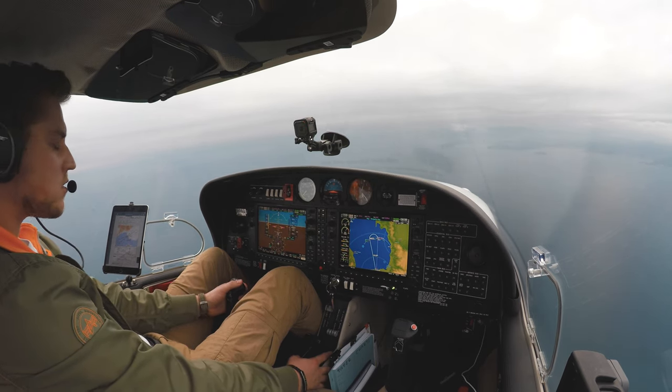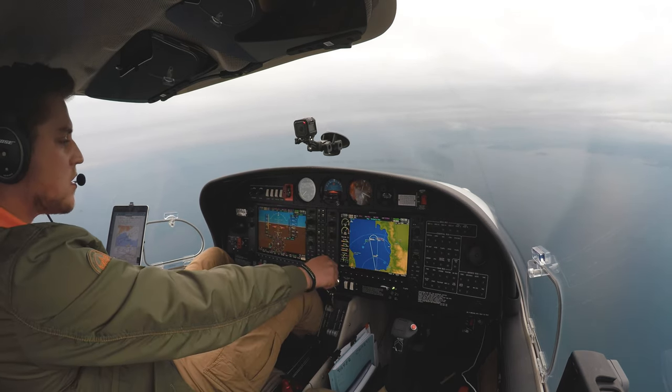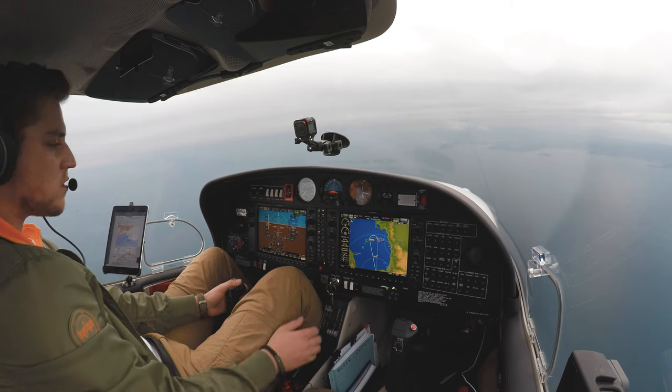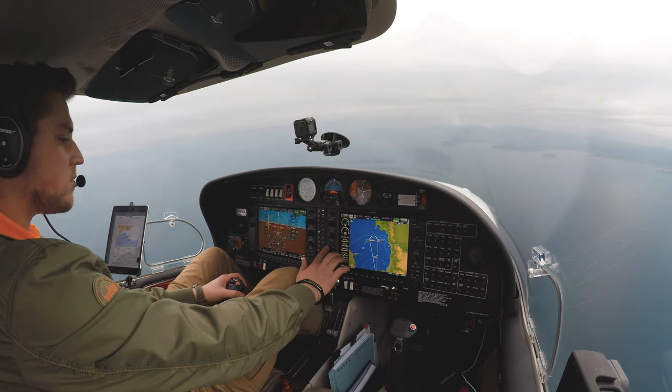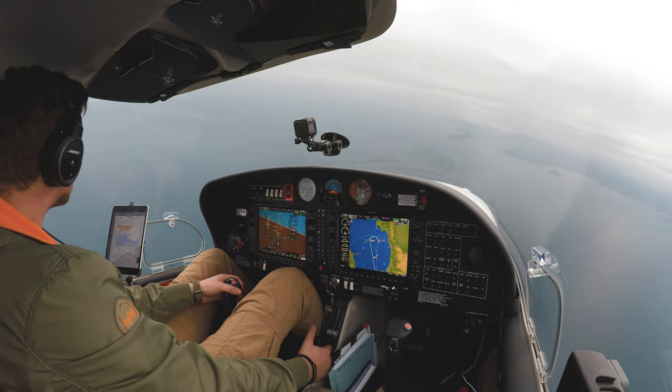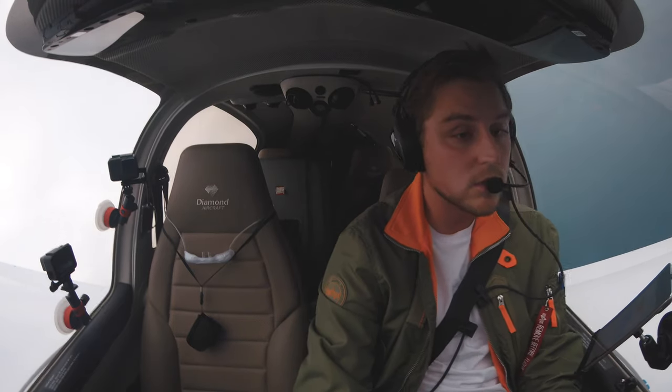That's nice, good. Pattern altitude is usually 1,000 feet above aerodrome level, so we do 1,500 anyway. Autopilot off, I turn the flight director off, and we turn to the left. There is the runway, very, very nice.